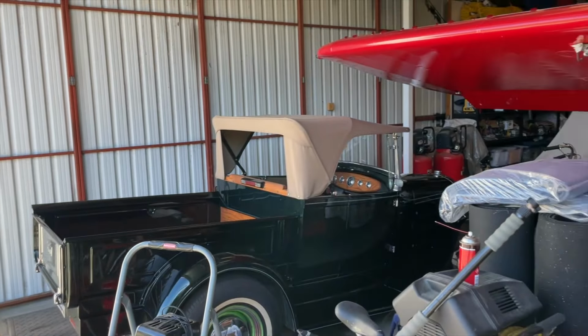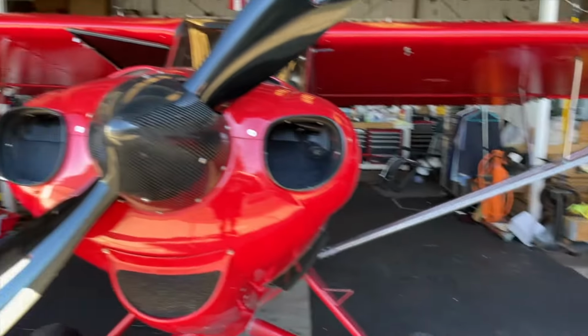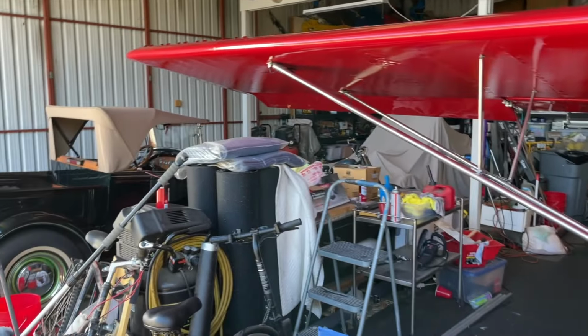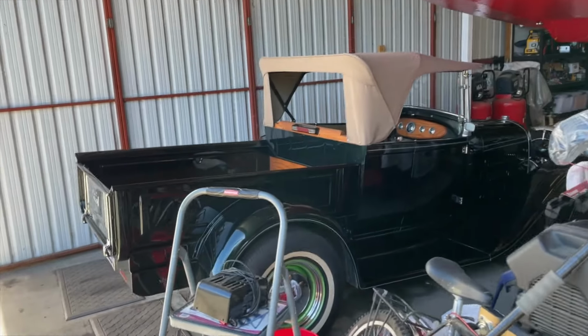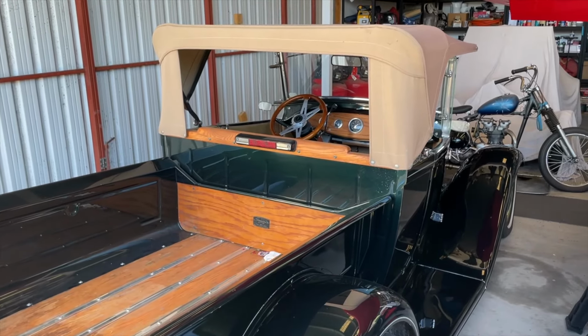What is going on, guys? Welcome back to the channel. So today we got a pretty special one. We're going to be taking out some of these cars here. You see, probably won't be taking out the plane today, but the three cars in here we're going to get uncovered and fire up and take them for a little drive. And this one here is pretty special, so we're going to kind of show you around this one.